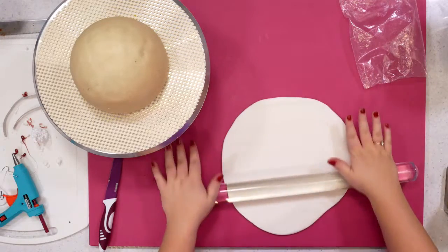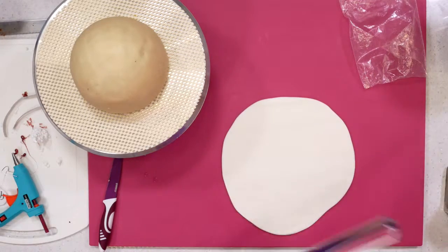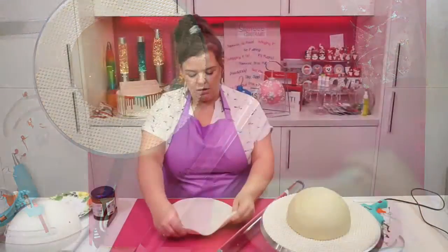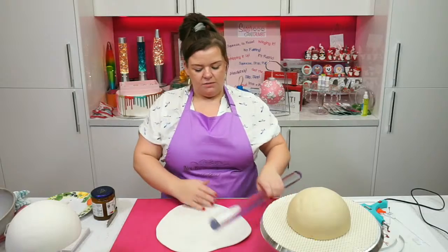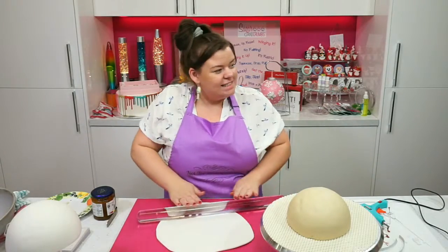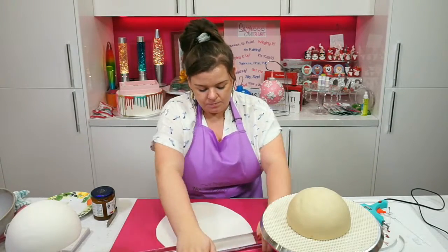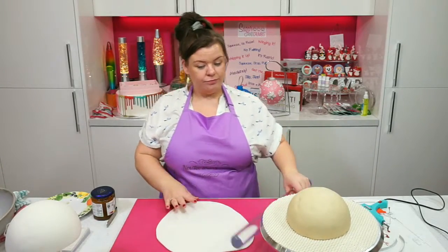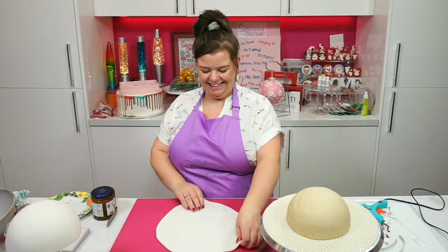I've got a mini pasta machine that I do use sometimes when I'm rolling out little bits for, you know, writing and stuff. So Karen, Sicily's actually rolling the icing quite thin. She's not as generous as I was with my icing last night.